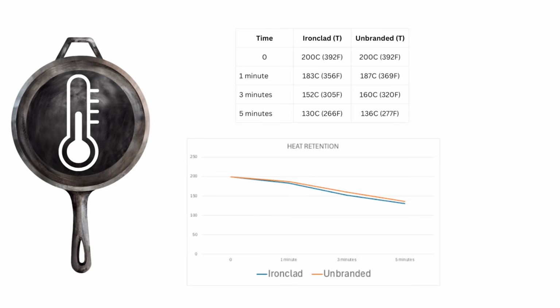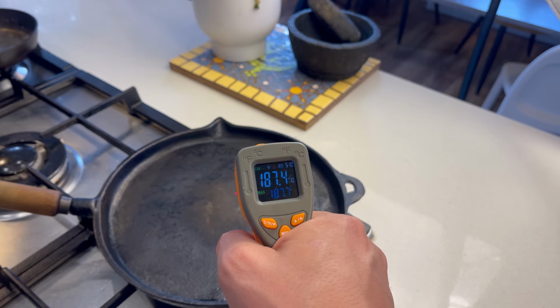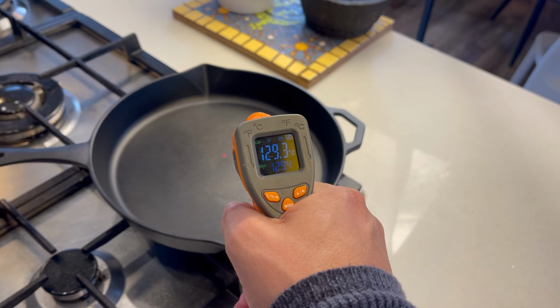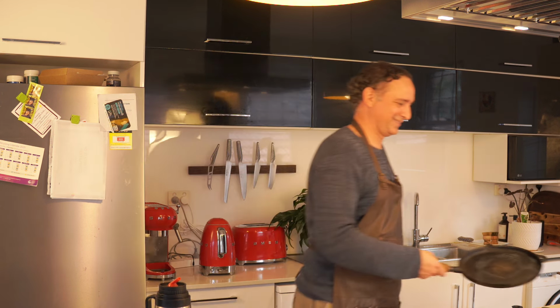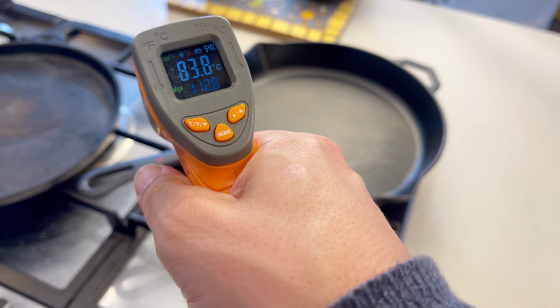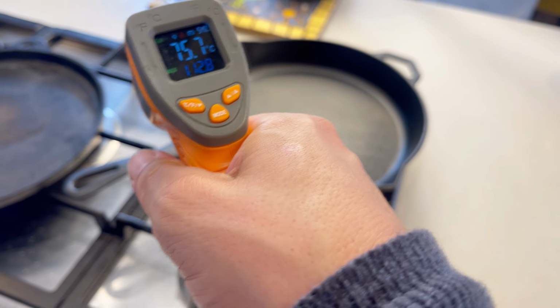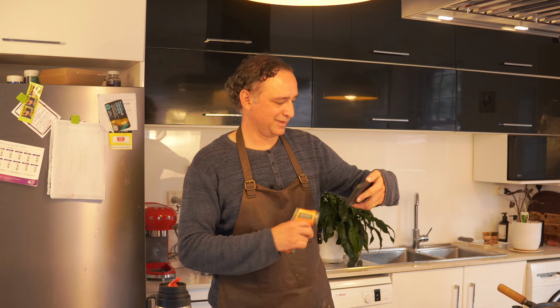The old pan retained about 4% more heat than the Ironclad, but that's well within the margin of error for this kind of test, I guess. Bottom line, both pans showed excellent heat retention, finishing at around 130 degrees Celsius after 5 minutes of heat. That's solid performance. The thing is still really hot. Something to notice is that the handle is still searing hot after like 7 minutes, right? So be careful with those handles.